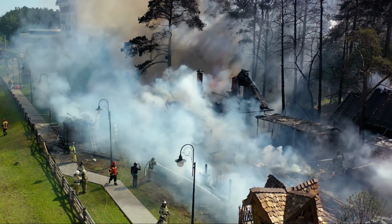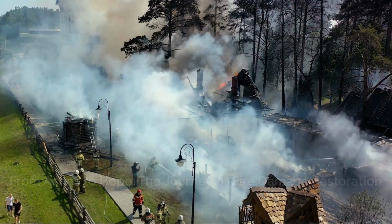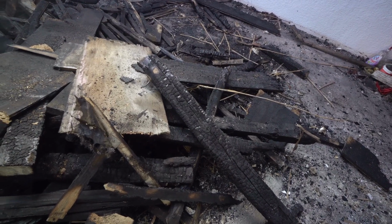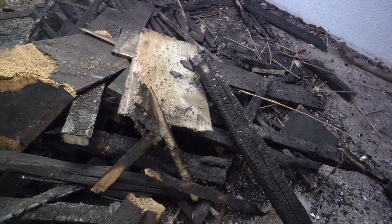Now, we move on to water removal and drying. In many instances, firefighting efforts result in water damage that compounds the fire damage. Industrial-grade equipment is used to extract the water and dry out the property, mitigating the risk of mold growth.